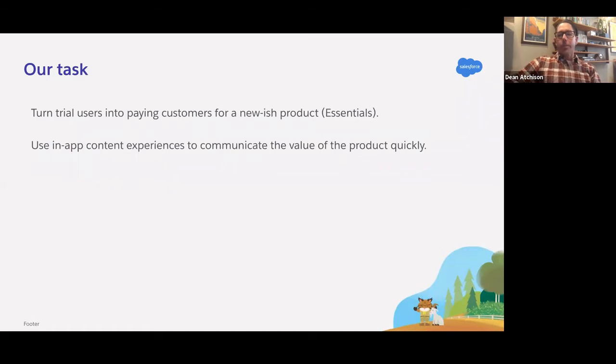Salesforce is very strong in the enterprise market, but we had not focused on what we call the SMB market before. And so this is a new challenge for us. And our conversion rate from trial users to paying customers was actually, to be honest, pretty abysmal. So our task was also then to use in-app content experiences to communicate the value of the product really quickly to customers. And there are basically two parts to Essentials. There was a sales product, which helps you sell more efficiently your products and services. And there's also a service aspect of Essentials that helps you support your existing customers more efficiently and effectively.